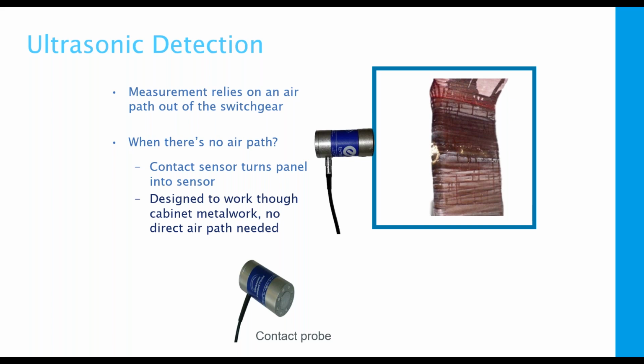So you connect it. It's got a metallic magnetic front. The reason we don't depend on this one first is because in this example, you have PD occurring inside this blue box, so it'll vibrate the metal panel and you'll be able to detect it with the contact probe. However, it could easily be coming from behind you, hitting from the outside if you had some equipment. So the contact sensor is non-directional, whereas all the other ultrasonic sensors are directional. So you would use this one only in the situation where you have no air path.